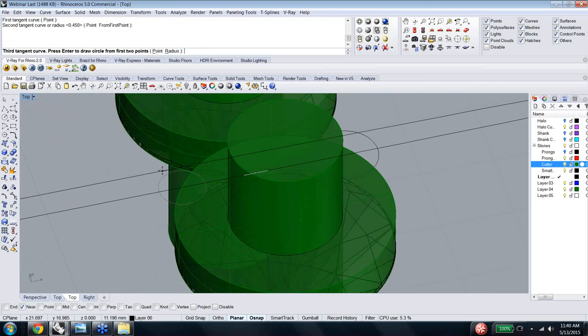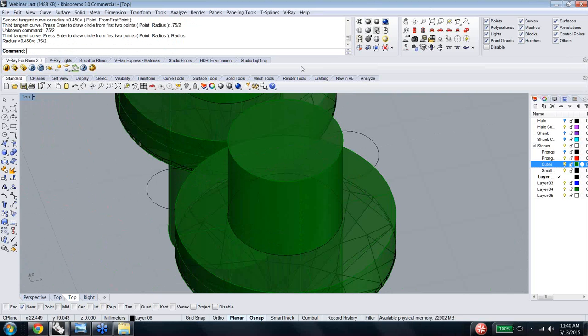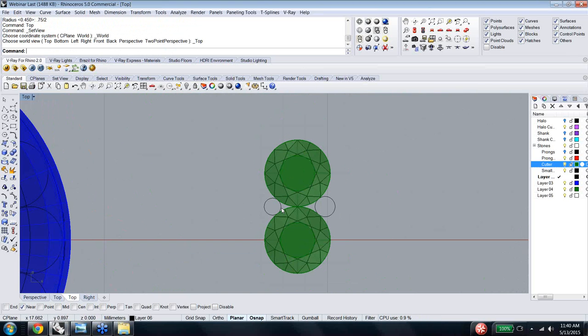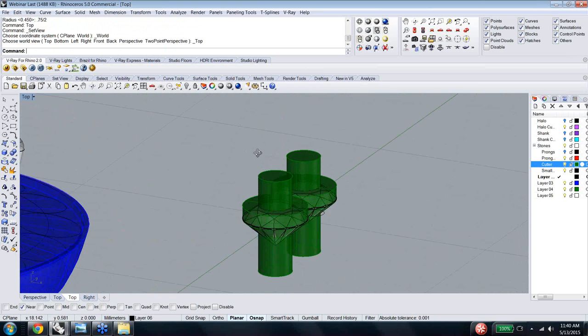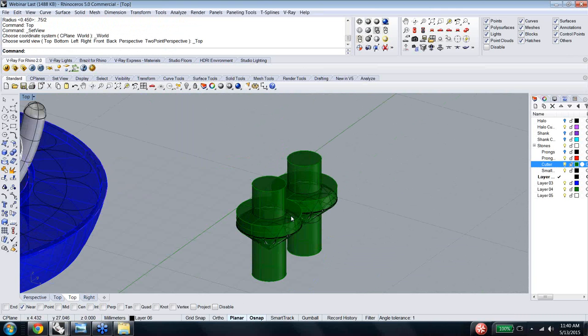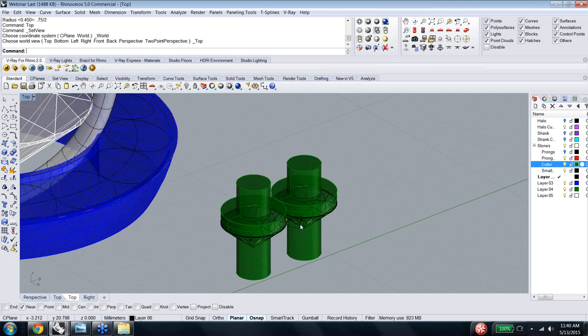And for my radius, I want my diameter to be 0.75, so I'm going to do 0.75 divided by 2. Okay, and then in my top view I can take a look. So this one is slightly larger than that one. And now I know that I need to make a line that I'm going to use as a structural element for creating a prong.